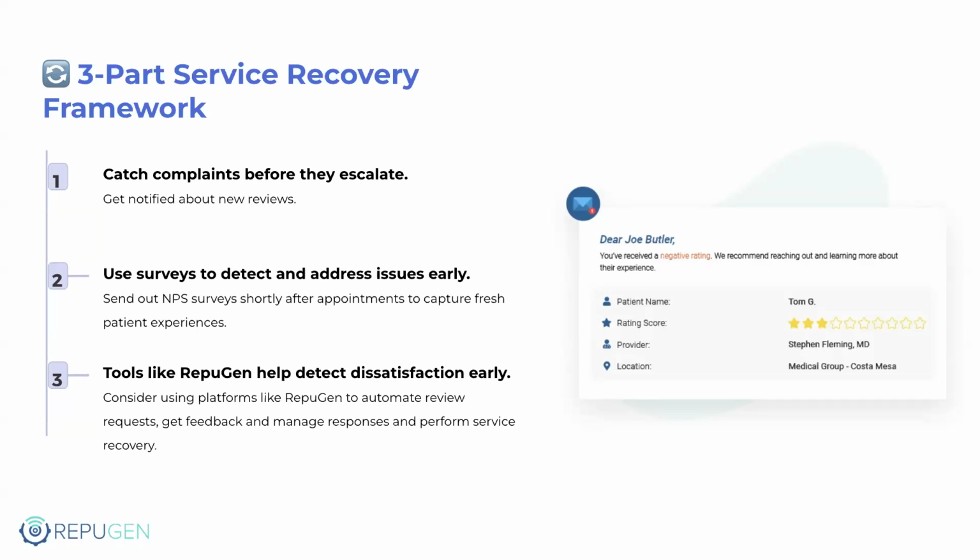So that way you can easily identify and filter the different responses to the survey based on whether their interactions were positive or negative. And finally, you want to automate the service recovery process. So platforms like Repugen can streamline review requests, monitor feedback, and help you manage responses, making service recovery both proactive and efficient.